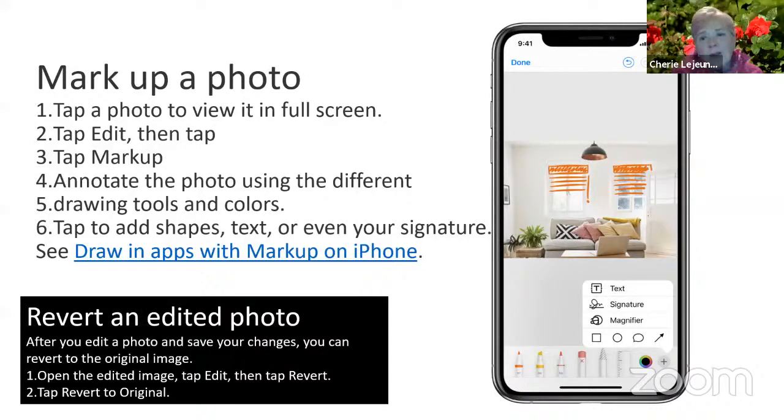And again, it depends. I mean, a lot of people use this for the families because I know during this COVID period, a lot of grandparents have taken selfie pictures of them.